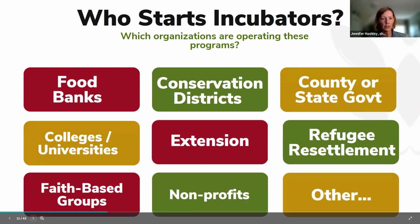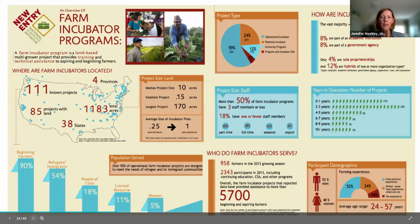They're organized in many different ways across the country. This is just one of the infographics we did many years ago. I'm not going to go through all these statistics, but just to let you know, there's years of infographics of how we track changes of how these programs are developed, who they serve, what their project size is, how many staff members they have, how they are organized, all these different kinds of metrics, if you're curious about the landscape of other incubator programs out there.